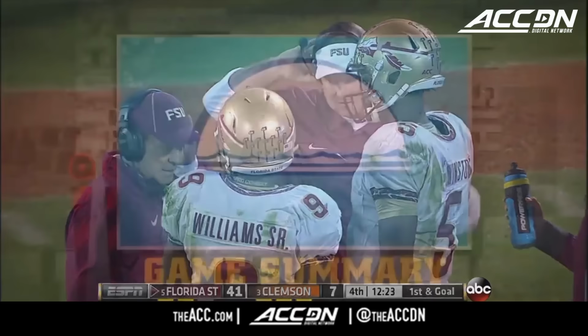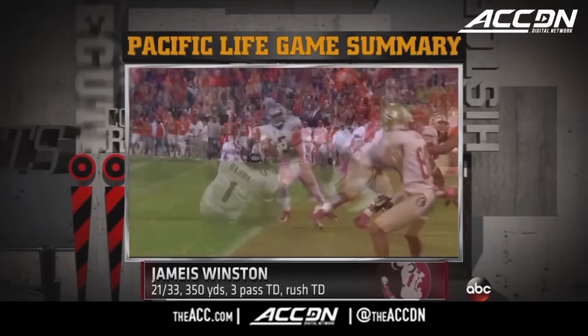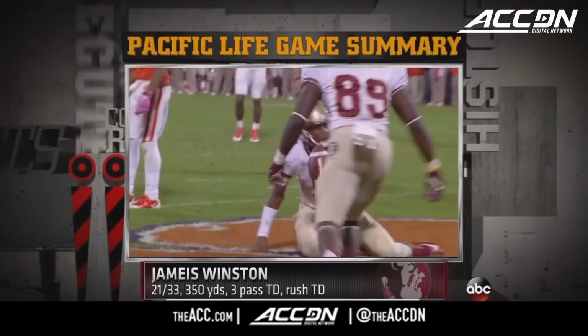Well, we're going to take a look at our Pacific Live game summary, and we're going to start with Winston's entry. First time in this stadium, 3 versus 5. Am I nervous? First play of the game, touchdown after a turnover. Oh, yeah, I can run it in, too. Yeah, he's pretty much done it all.